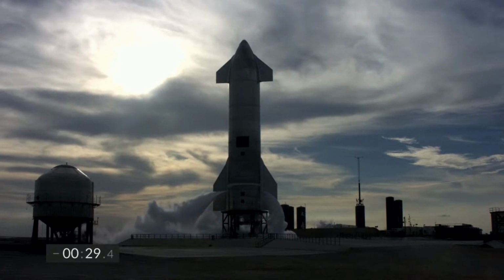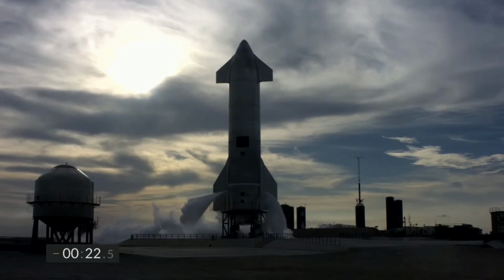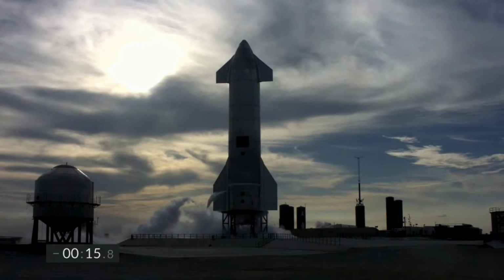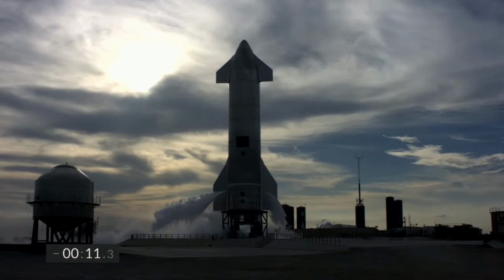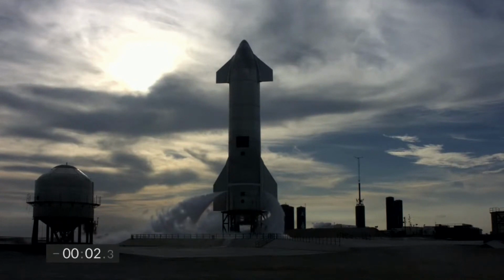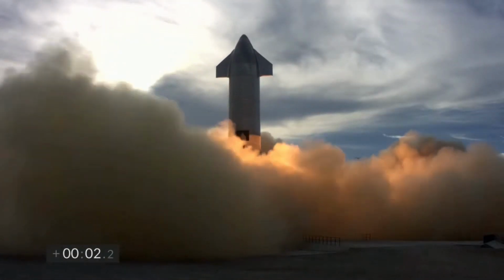T-minus 30. Copy. T-minus 10, 9, 8, 7, 6, 5, 4, 3, 2, 1, ignition, we have liftoff.